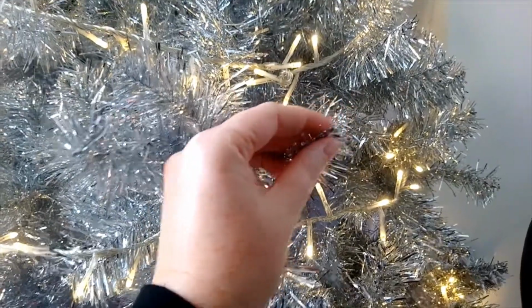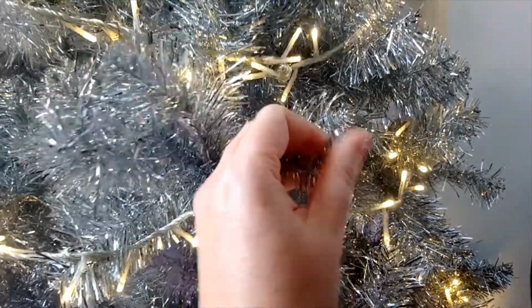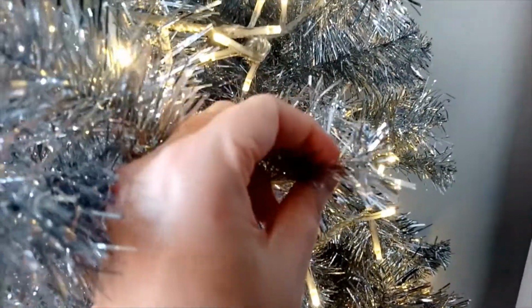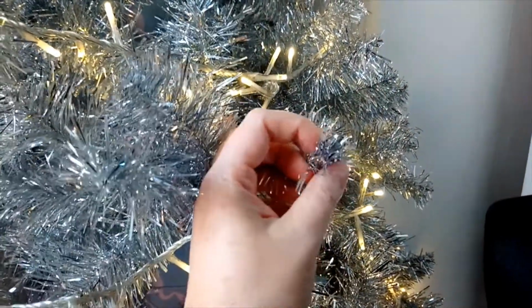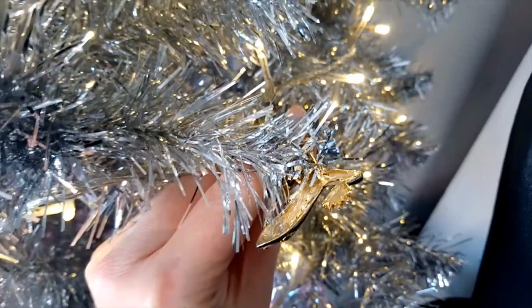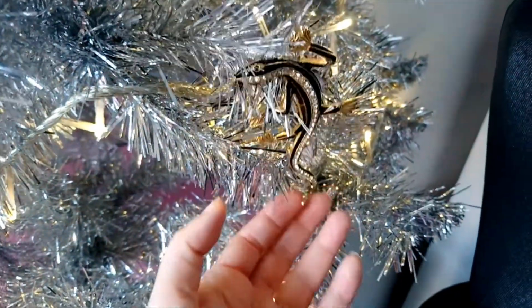Dead easy. If you've got one of these tinsel trees, just bend the end of the wire at a right angle to the branch. Don't even focus. Doop, doop. And then just hoop your brooch on the end and it will stay perfectly placed, nice and secure. Can you see? Like so.